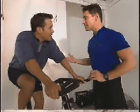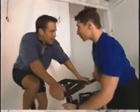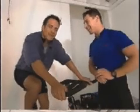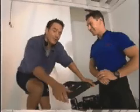Intensity is key. Intensity is all based on your goals. If you want to come to this class, you want to ride to get fit, we're going to use this lever. We're going to make it tough. All right. Hey, if you want to get fit and have fun while you're doing it and listen to some great music, you got to check out Studio Cycling.